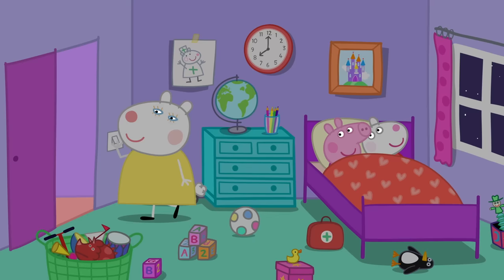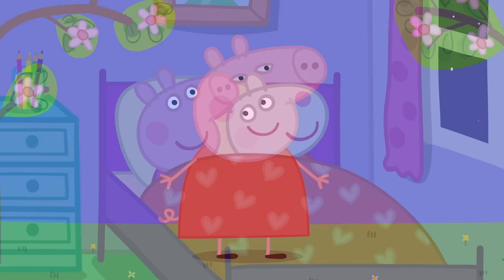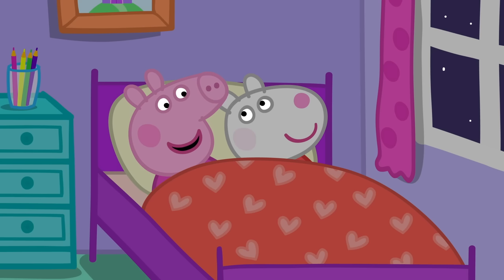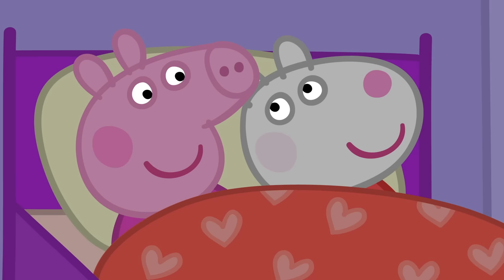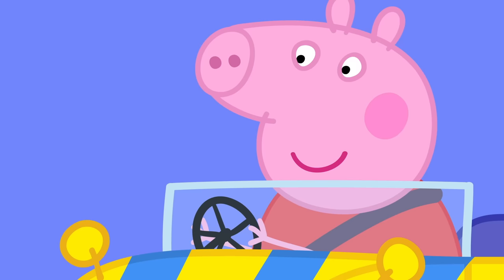Susie! Yes? Are you awake? Yes. I wish I was grown up. Me too. When we're grown up, we will be downstairs watching TV and eating pizza. Yes. And babysitting. And going to the cinema. And staying up all night. In the future, we will have a yellow car. No, blue. Yellow and blue. I'll drive. So will I.